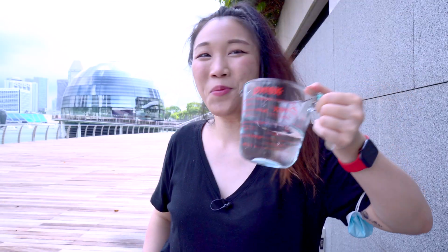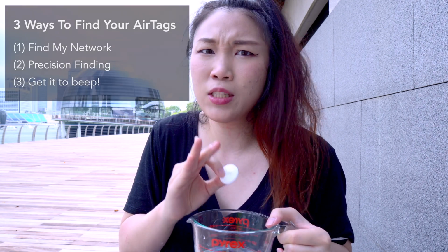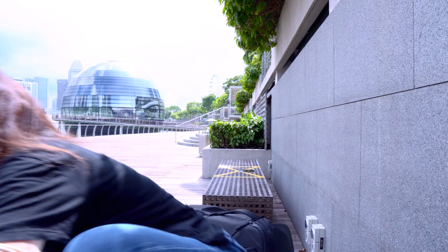And we found it! We're back here. So if you do not have the precise finding feature, say you do not have an iPhone 11 or later, for that feature to work, you can actually just get your iPhone to make this beep, and let's just see just how loud this is. Okay? Okay. Be right back.